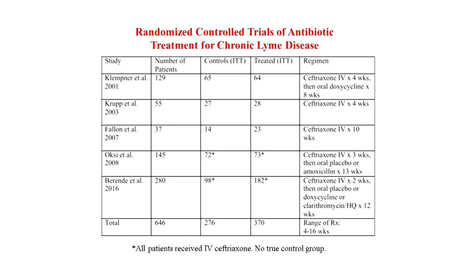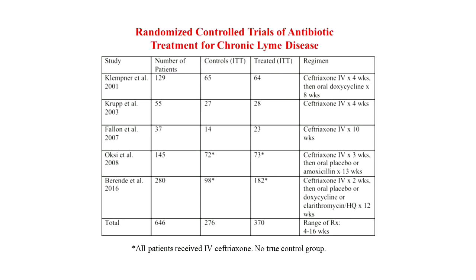So this is a table that shows all of the randomized controlled trials of Lyme treatment that have been done to date. And as you can see, first of all, the total number of patients in these studies is vanishingly small, 646 patients total. That's like nothing. That's a pilot study for most other diseases. So this is really not enough to draw conclusions about the efficacy of treatment.